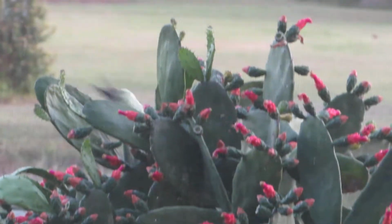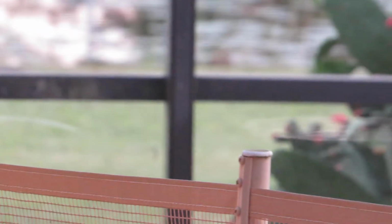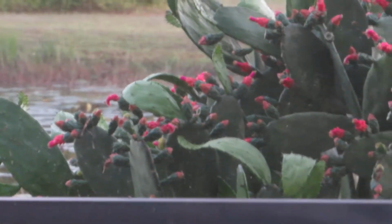We got it. Yep. Hummingbird. Yep. You got it. Oh, he's fast. He is really fast. No, he's still there. He went down to the bottom of the plant. You might have to... he took, okay, off.